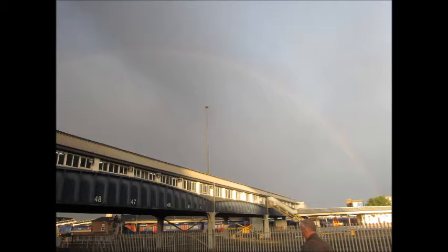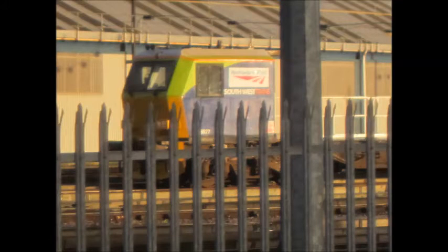I know it's raining, but it feels so nice. And there's a rainbow. And there's a train that's painted in the Alstom colours that it came delivered in. It hasn't been repainted in a livery.